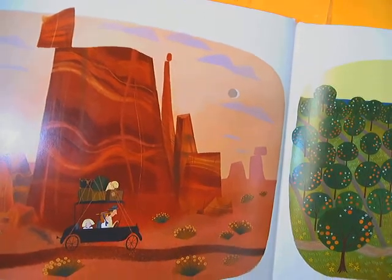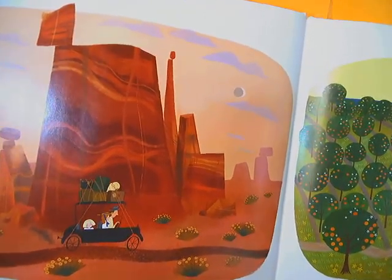Driving across the sun-bleached desert, Mary spied russet, taupe, and sienna.